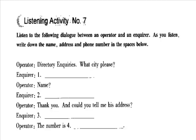Directory inquiries. What city, please? Manchester. I'd like to have the telephone number of Mr. John Abel, please. Yes, ma'am. How do you spell his last name? It's A-B-E-L. Abel. Thank you. And could you tell me his address? It's 2418 Grestone Road. The number is 365-9783. 365-9783. Thank you very much. You're welcome. Have a good day.